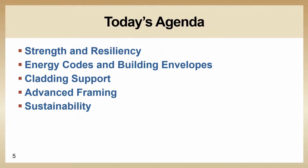Our agenda today is as follows. As mentioned, our discussion will revolve around the benefits of wood structural panel wall sheathing. We will discuss how fully sheathed walls add strength and resiliency to our structures and allow designers to meet bracing requirements. We will explore how their use ties into energy codes and building envelopes capable of supporting multiple cladding systems. We will learn how to tie all of these benefits together with the use of advanced framing using a completely renewable resource, wood.